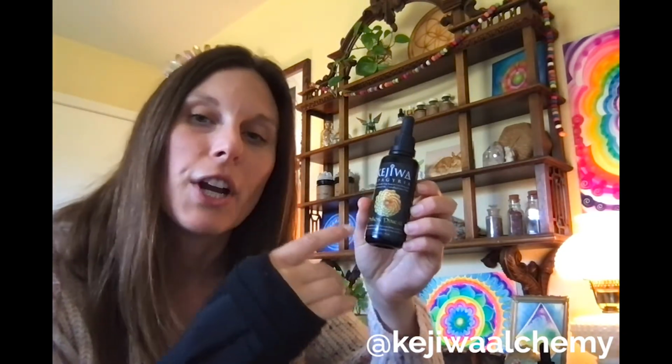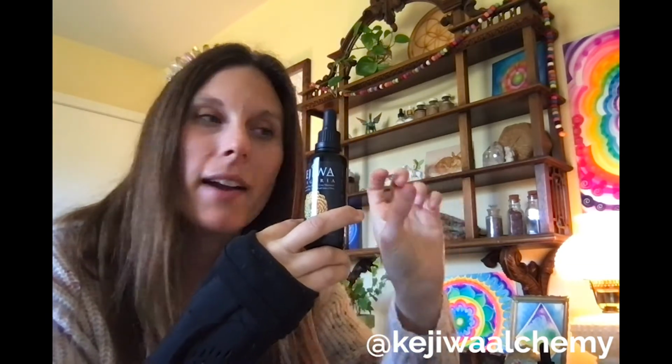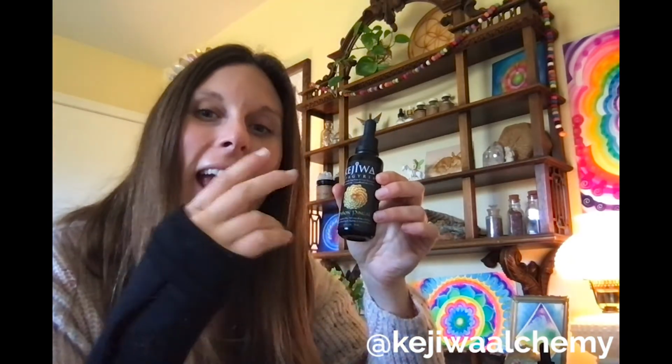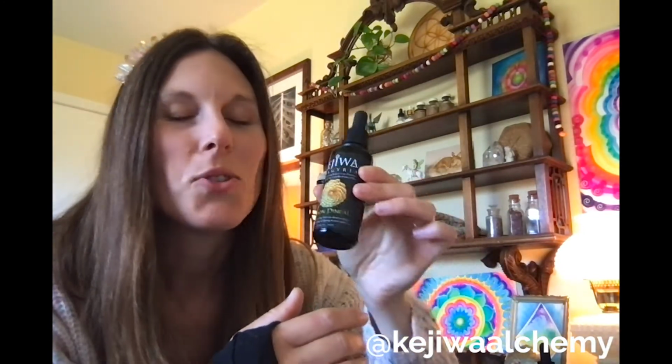It's called a spagyric. She tinctures the plant, then she burns the plant matter and creates a crystal from it, and then she takes a hydrosol of the plant and puts that in with the tincture and the crystal. So it's literally, she takes out all the different parts of the plant and does alchemy in different ways and then brings them all back together. This is like liquid tree in your mouth.